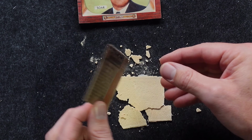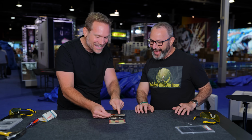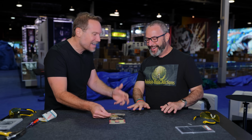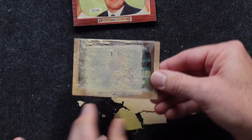Let's turn it over. You saw Mickey. I saw Mickey too. I saw Mickey and I was like, oh my God. The other Mickey, Mickey Vernon. That was incredible. That's an incredible first card, though.